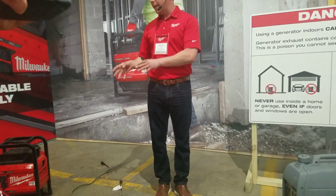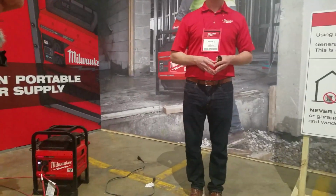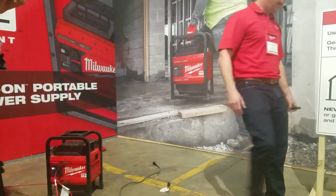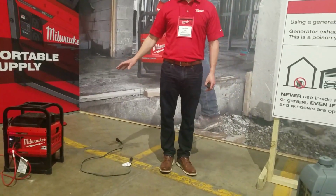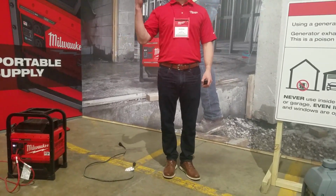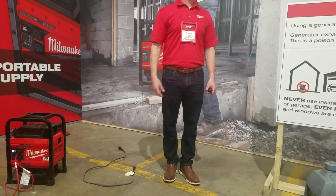Now, this is designed for the job site. And we wanted to shed a couple pounds to make it a little easier to get it on and off. So compared to this guy right here, we're about 4 pounds lighter with both batteries, fully loaded. And then if you take a battery off of it, because you can power with one battery, we're about 11 pounds lighter.